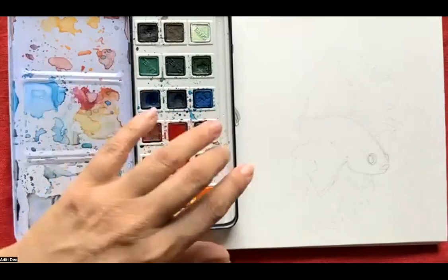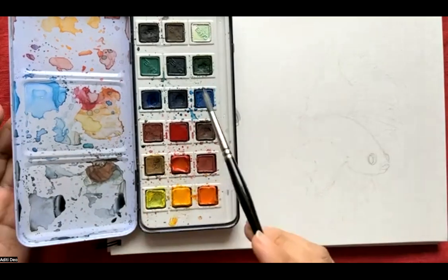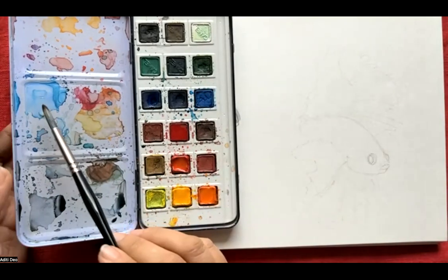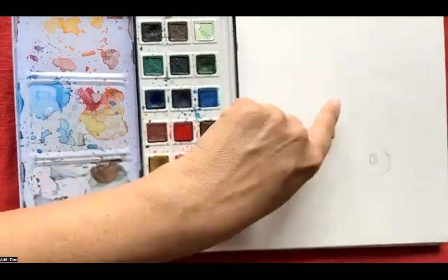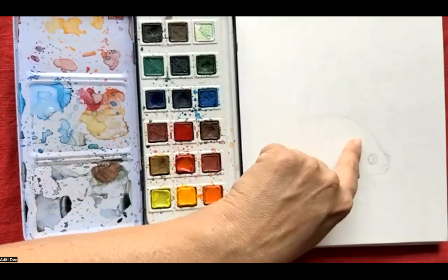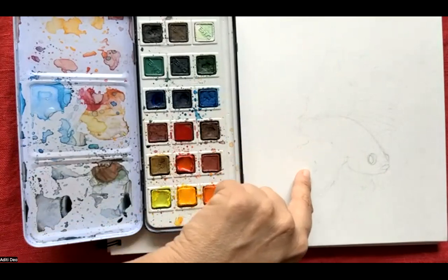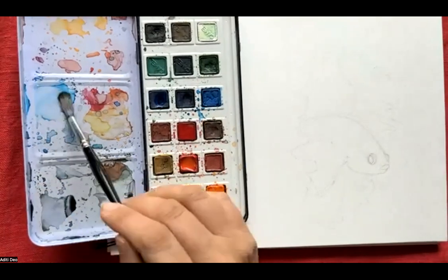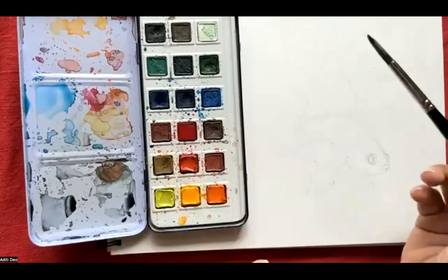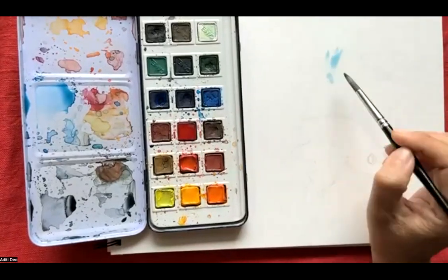All right. So starting from the top, just creating a wash. I'm going to make this with cerulean blue, a little bit of lemon yellow, and then bring it down into orange, gamboge, red, and then take this out into cerulean blue and lemon yellow again. All right. The washes are very light so that if I feel I've goofed up, I can go back into it again.